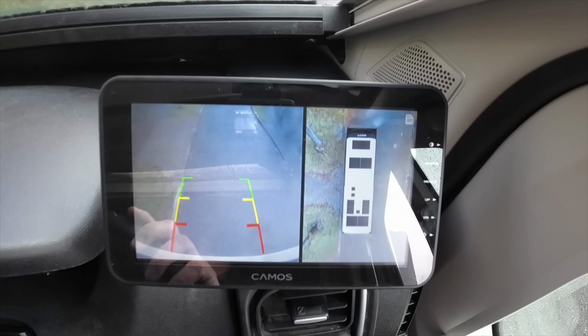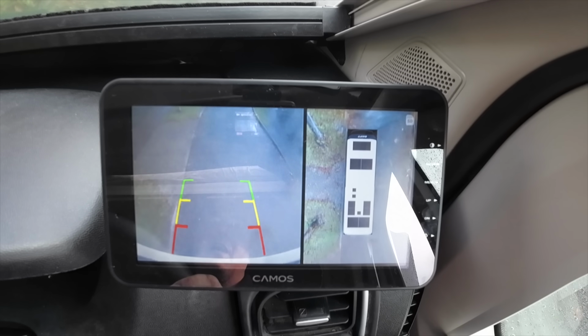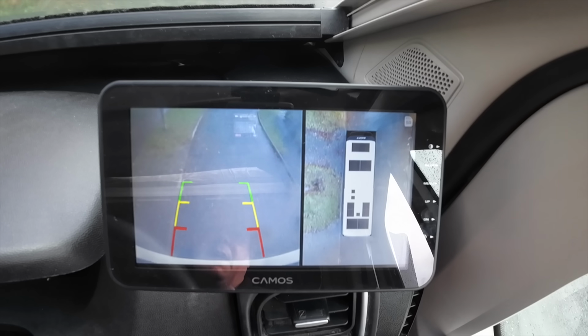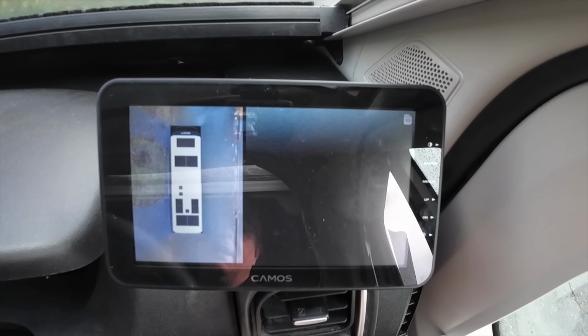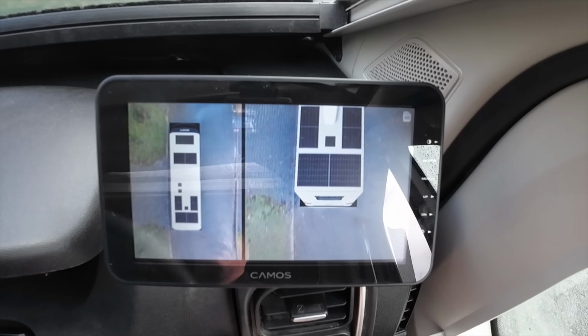But first of all, reversing. So there are 3 reversing modes as well. You can put it into reverse, and you've even got the lines on the back up there so you can see just how far away you are from anything there. And you can use it as a reverse camera, and you have different modes. If you push the button, you can see the different modes that you can see when you're reversing.